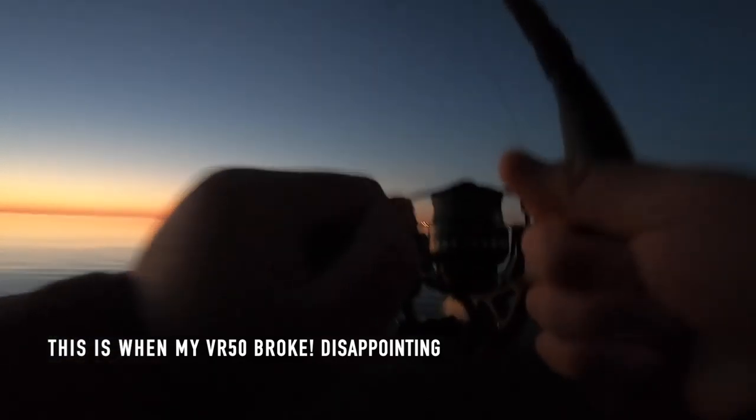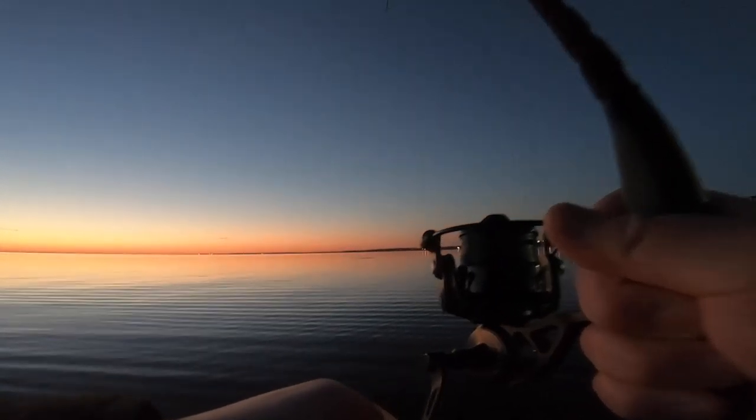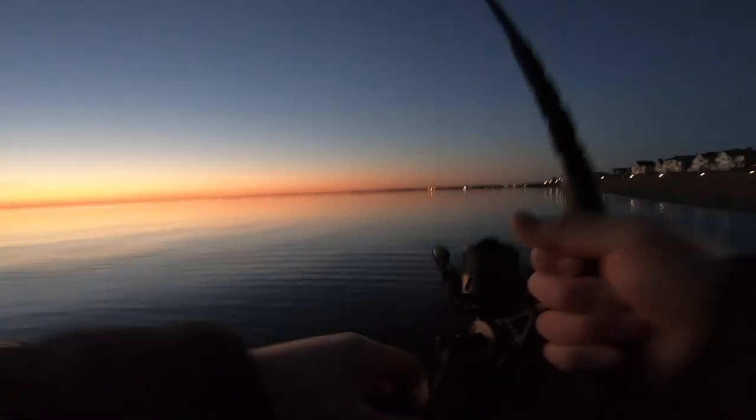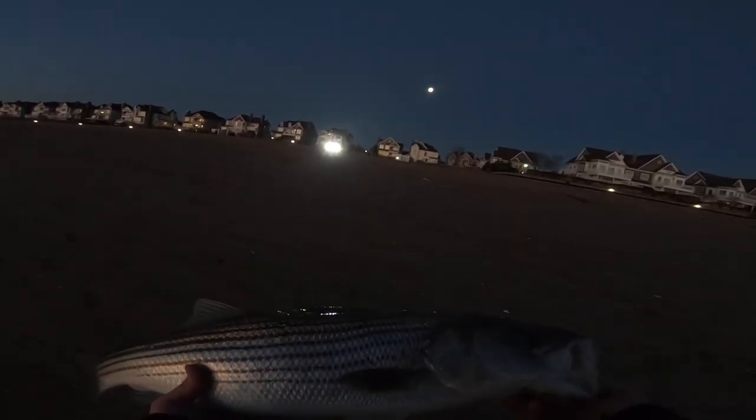Fish on, guys. Fish on. Got it. First one. Something's wrong. Not bad, guys. Looks like a good size keeper, man. There we go, guys. That's a pretty nice one.